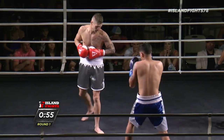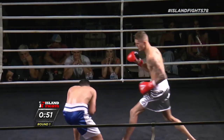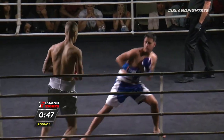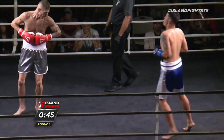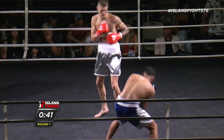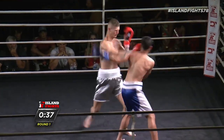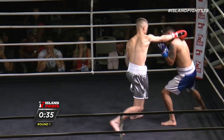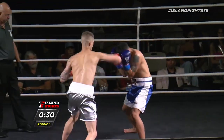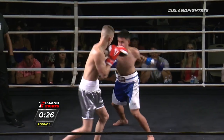Jason Moss lands a nice lead hook. Oh! Jason Moss times the head movement and lands two giant shots. Coming in swinging, we are throwing leather here.